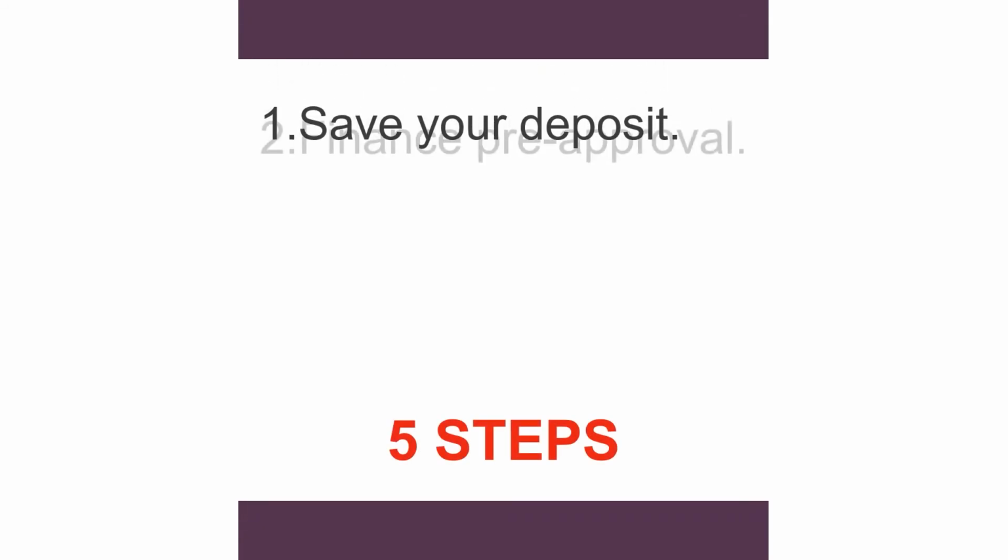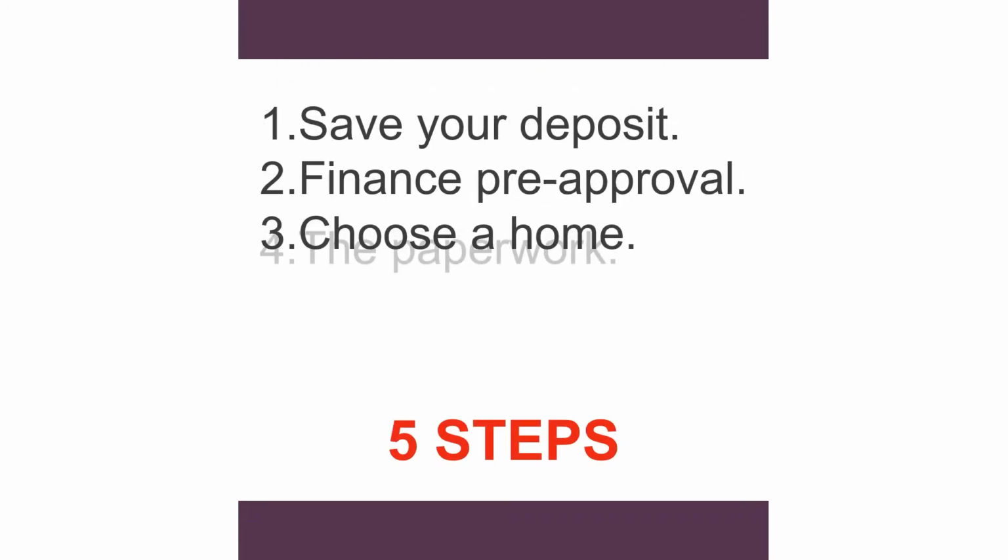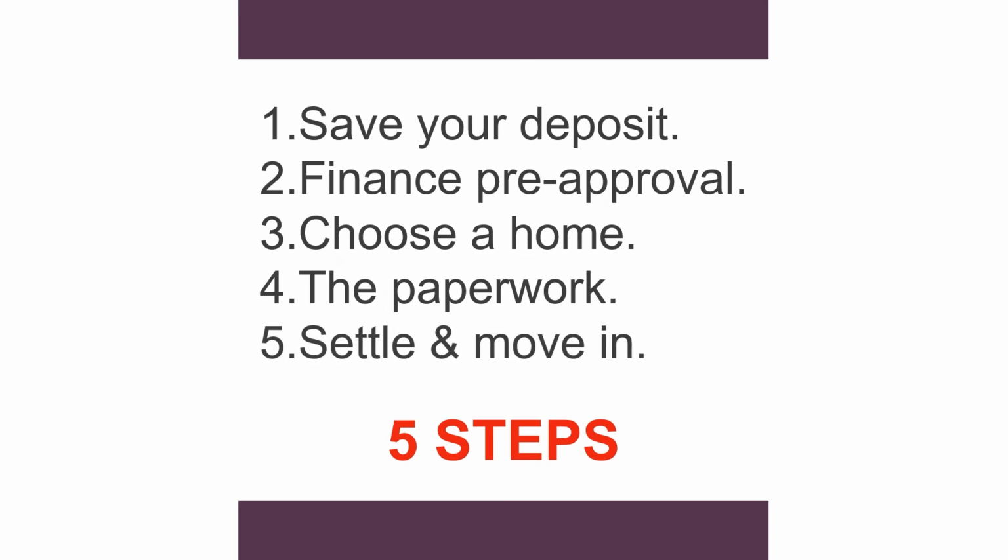So there's our 5 simple steps to buying your first home. Save your deposit, get your finance pre-approval, choose your home, get into the paperwork, then settle and move in. Congratulations.